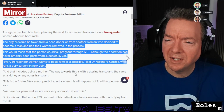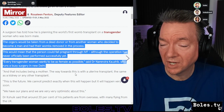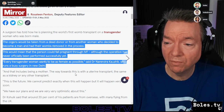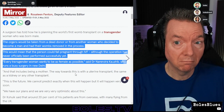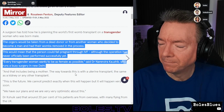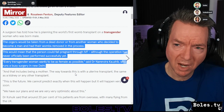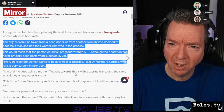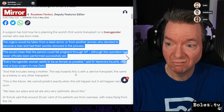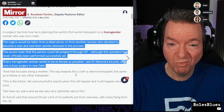The organs would be taken from a dead donor or from another woman who decided to become a man and had their wombs removed in the process. I did not know that happened, and that's my naivety. I know that there's gender reassignment, genital replacement, modification surgery, but I guess it makes sense that if you're deciding to become a man, you don't need your womb or your uterus anymore.